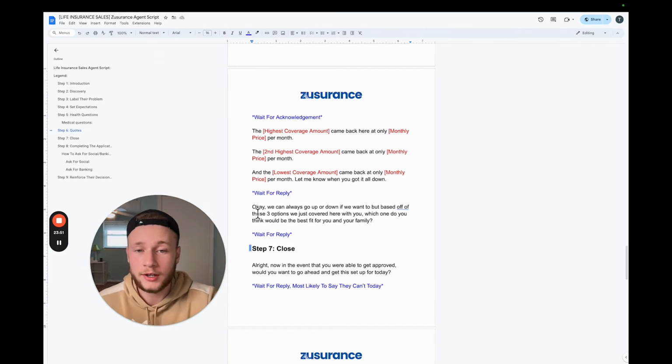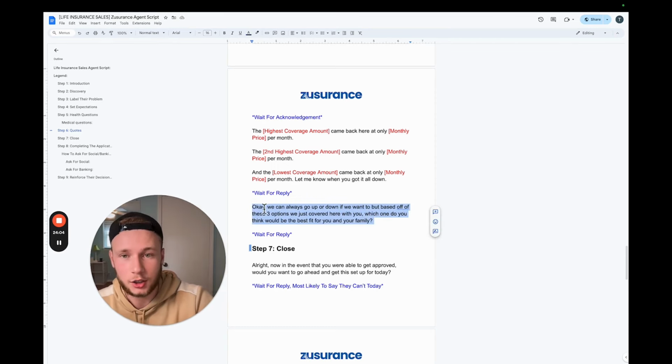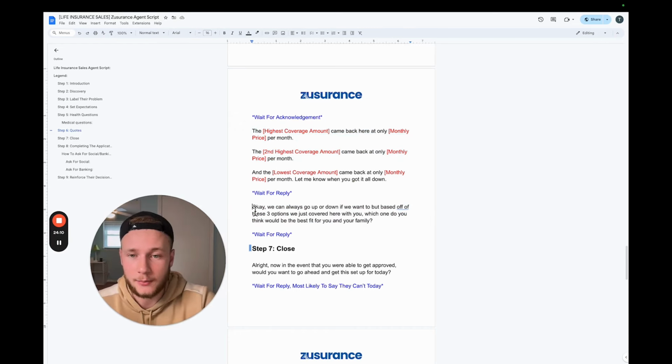So we can always go up or down if we want, but based off of these 3 options we just covered here with you, which one do you think would be the best fit for you and your family? Ladies and gentlemen, this is the close right here. Basically, I'm saying pick one of these 3 options, right? They have to pick one. If they want to go up, they can go up. If they want to go down, they can go down. But based off of these 3 options we just covered here with you, which one do you think would be the best fit for you and your family?